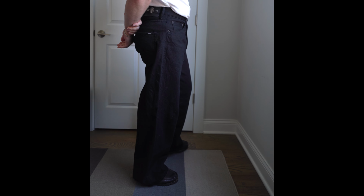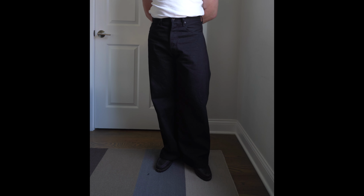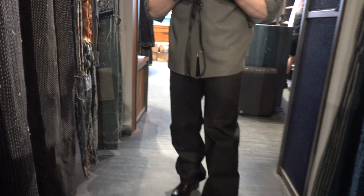They are a 10.5-inch leg opening. When I went to New York a couple weeks ago, I was really infatuated by wider denim. I really wanted to go and try on a number of different brands. I went to Naked and Famous, and they had some beautiful pieces, but I ended up falling in love with these Onis, and I couldn't get them out of my head.